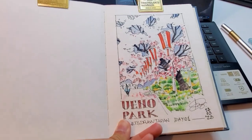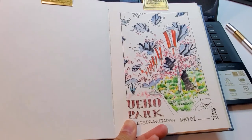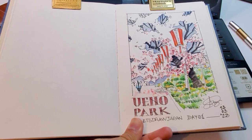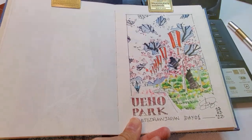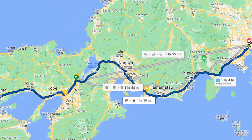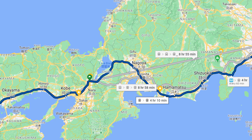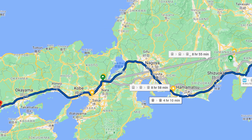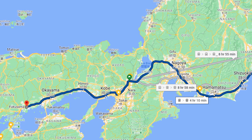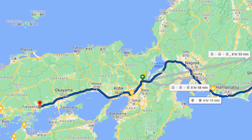I will be doing more in the next days, so I hope many people will join and draw with me when I'm traveling. So I already booked my Japan Rail Pass, and I will be taking the Shinkansen to Kobe first, and then to Fukuyama, which is the city near Onomichi, where I'm gonna rent the bike.